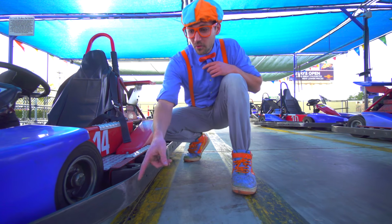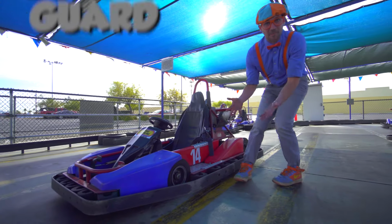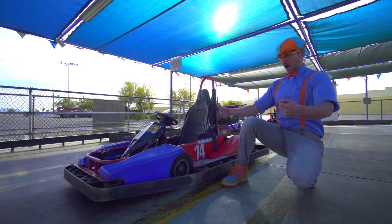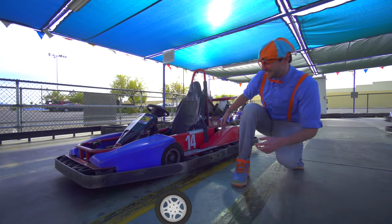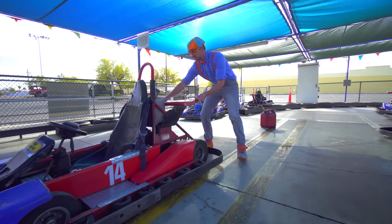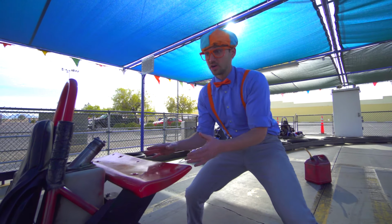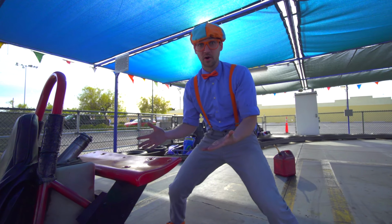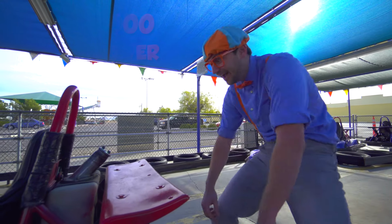Whoa, ooh, and look at this. Yeah, that's the bumper guard. It's there to keep you safe, so then you don't run and drive into things like this. Whoa! All right. Whoa! Look at this back here. This? Yeah, this is the spoiler. They put spoilers on go-karts and super fast cars because it creates some downforce and it adds about 3 million horsepower to the vehicle. Wow, that's fast.